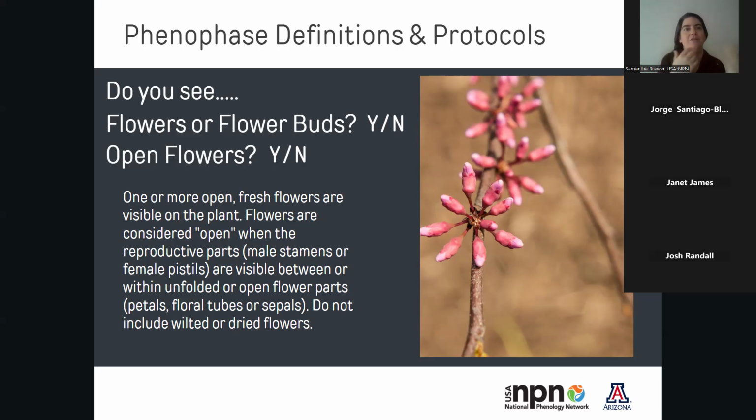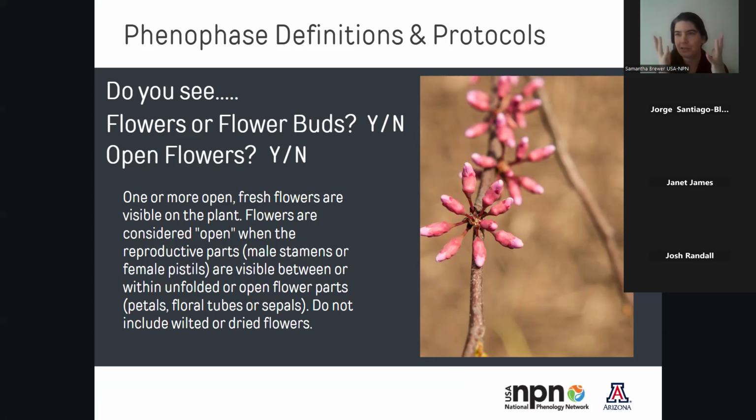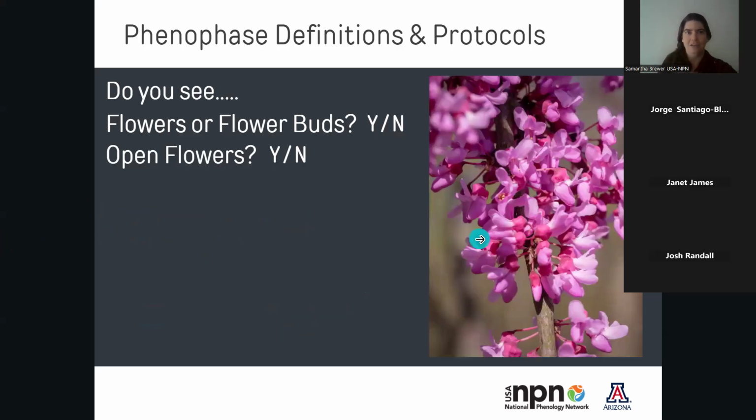So open flowers is when you have one or more fresh flowers that are open on the plant. They're open when you can see the reproductive parts. So if you're looking at your tree and wondering, are these flowers closed or open, if you can see an open flower with the reproductive parts, then you have an open flower. So for this one, I would say yes, I see flowers or flower buds, but no, I don't see open flowers.